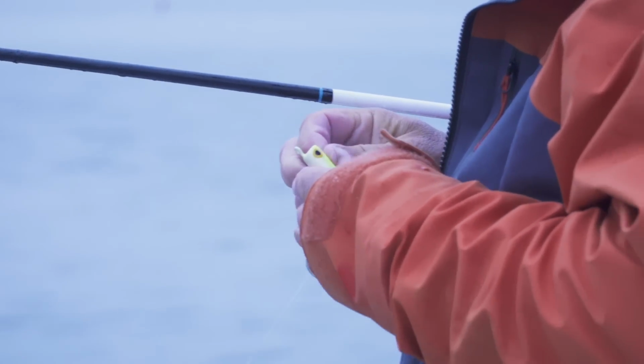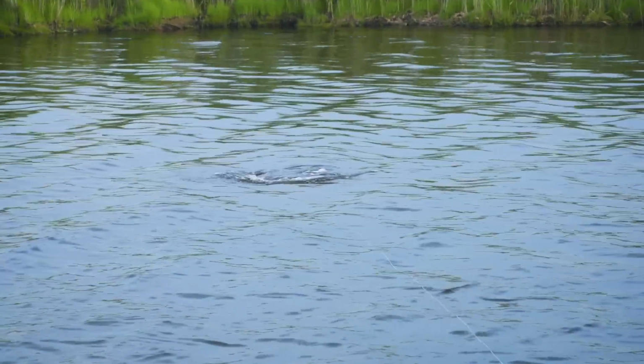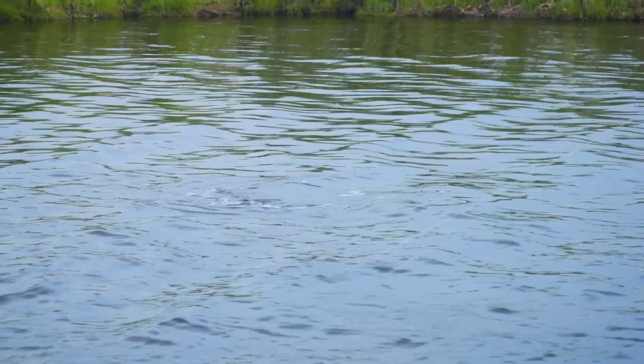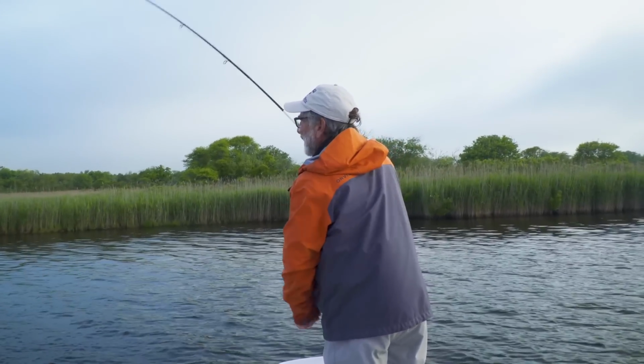The best times to try surface flies are on calm days, especially early in the morning, or when stripers are feeding aggressively near the surface on bait fish. First cast. Yeah. Nice.